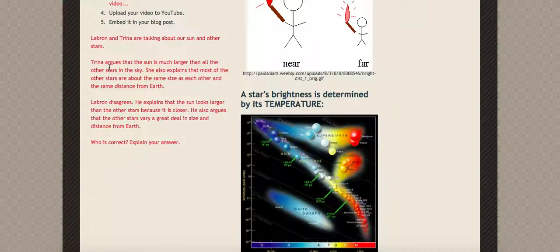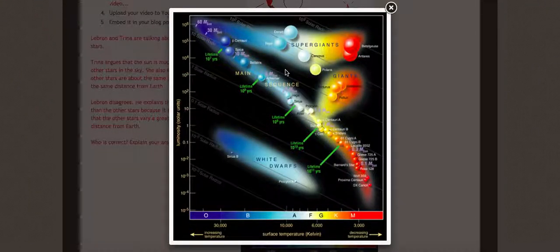So Trina argues that the sun is much larger than all the other stars in the sky. I disagree with her, but I agree with LeBron. I mean, his name's LeBron, you know. And she also explains that most of the other stars are about the same size as each other and the same distance from Earth. But they're not all the same distance. Look in this picture.